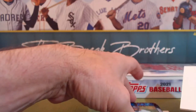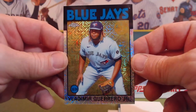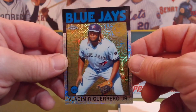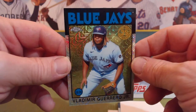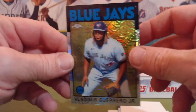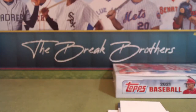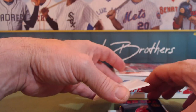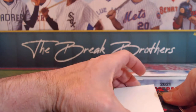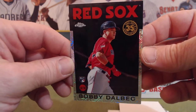All right, guys, here we go. First one up is Vladdy Guerrero Jr. That's a cool one. And the Powder Blues for Trevor. 35th anniversary refractor. Next one up, it's Bobby Dalbec's world. We're just living in it. Another one going out to Eric C.